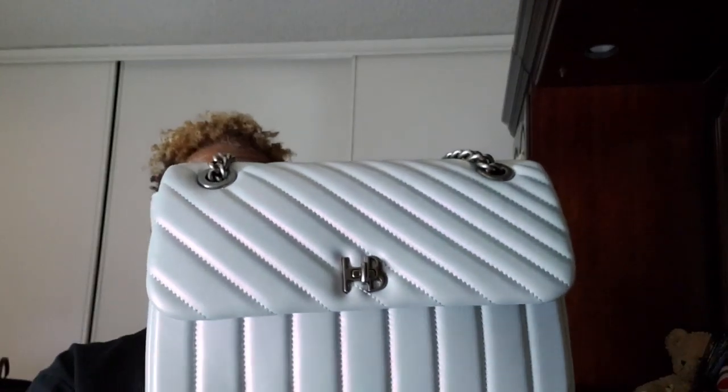Now, this bag right here is beautiful. The quality of it is excellent. And to me, this bag right here is just as good as a Gucci bag or a Chanel bag, because the quality of this bag is just absolutely superb. And I love it. I love this bag.